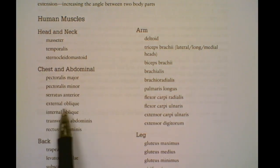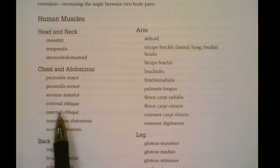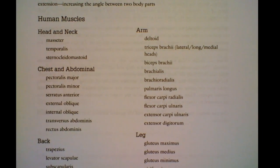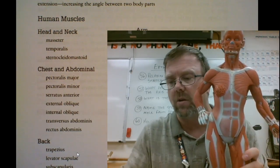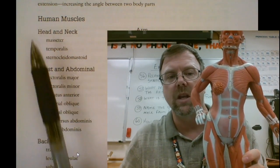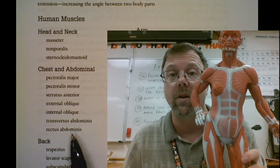Then we have some muscles that are going to make up our abdominals. So the two obliques, transverse abdominis and rectus abdominis, these are all muscles that are making up your abdomen. If I go back to mini-me here, she doesn't show them all, but she shows some of them. The first one that we really need to know is rectus abdominis, the last one on your list.